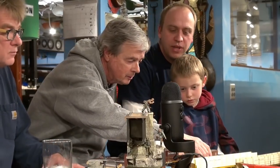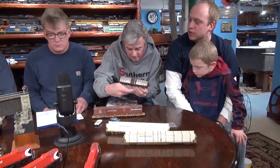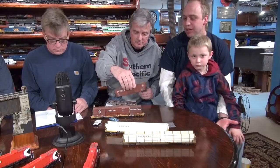Is this a Katie car? Yeah, it's Katie manufacturer. It's just one of those things with Facebook now. There's so much information out there. And you can ask a question. It's really better than forums, in my opinion. I think that's kind of why forums have died off.